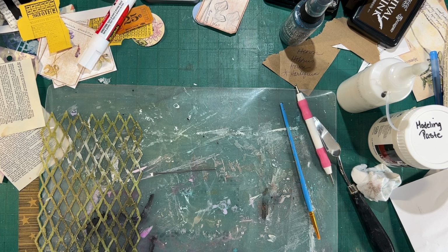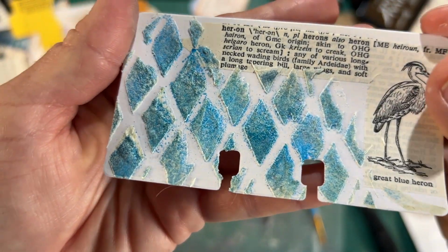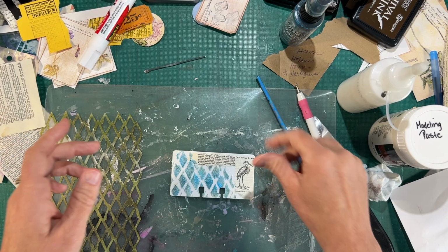Oh, you're bubbling. Which is why you're supposed to let it dry first. It's giving cool texture though. Well, it kind of bubbled and it's kind of fun. I kind of like it. So we're going to go with it. Do I want that still? I don't know.